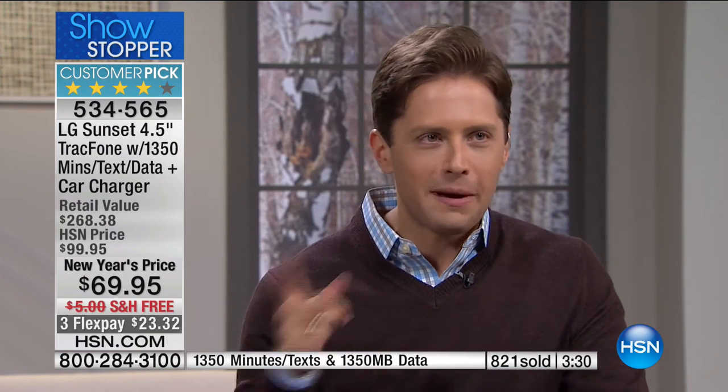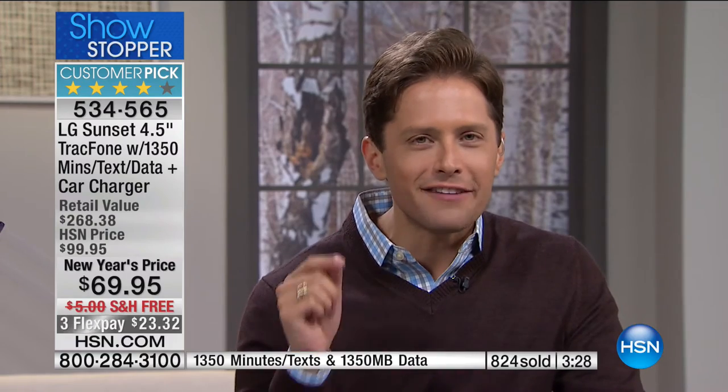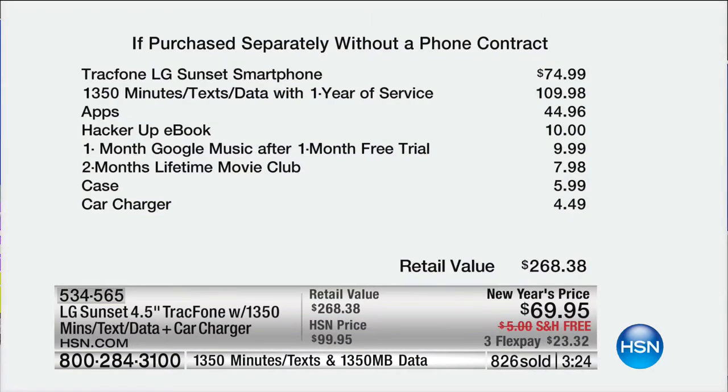Just in case you're not convinced yet by the customer pick status, by the crazy great price. It's a $75 customer pick phone. It's $110 worth of minutes to talk domestically and internationally. Text messages, 1,350 of them. That's over 100 a month. And 1,350 megabytes of data. A full year guarantee. Plus apps, a case, a car charger. It's a $268 value for just shy of $200 off the price.